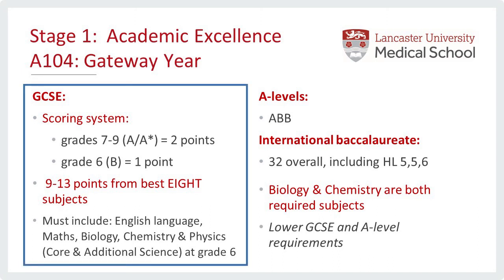So at GCSE, we're still looking for 8 subjects, although if you have studied fewer, then we will still consider you. All your GCSE subjects must include English language, maths, biology, chemistry and physics, or core and additional science if you haven't studied the 3 separate sciences. And all of those required subjects at GCSE must be achieved at least grade 6.